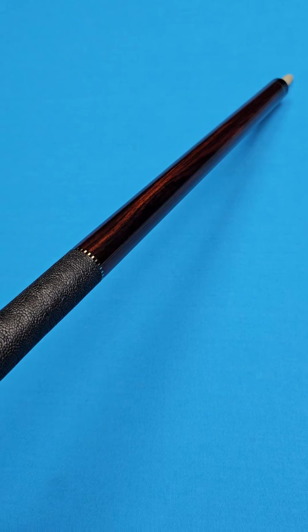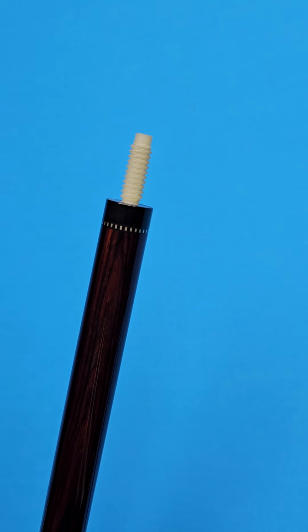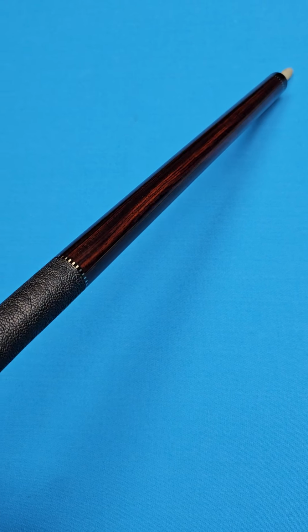This one's really a sought-after type of cue because it's got the clear, or some people call it the green pin. He uses a black one now. I'm not going to say that one plays any better than the other, but I know as far as the collectability aspect, people seem to really hoard these. I have some in my personal collection.